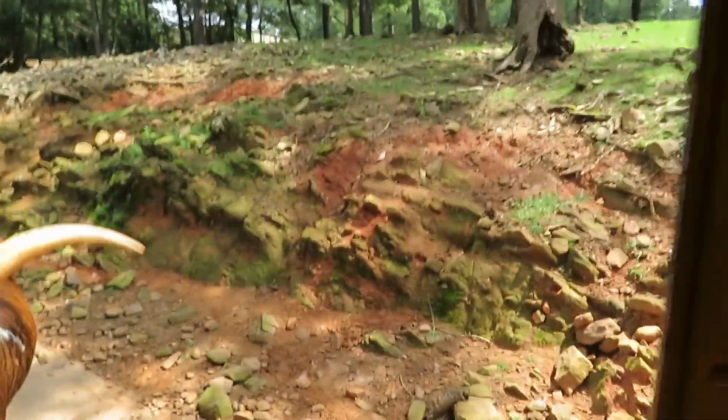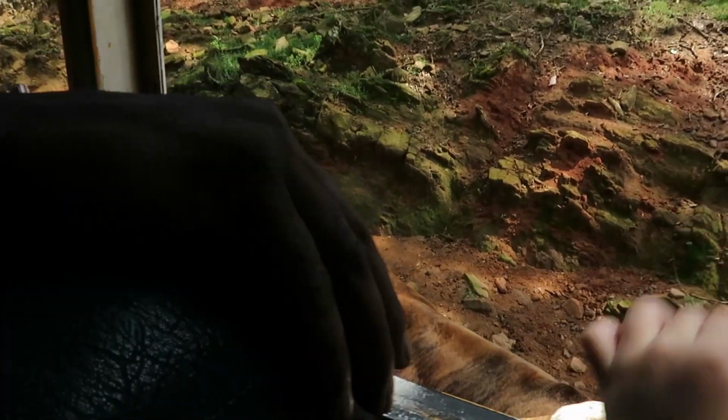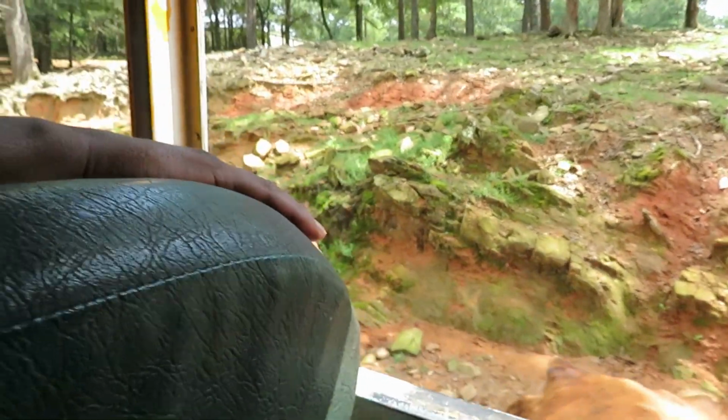Black and white cow. That's our friend Oreo. That is the only Oreo you'll ever see that comes with a shoulder. You didn't drop it in his mouth.